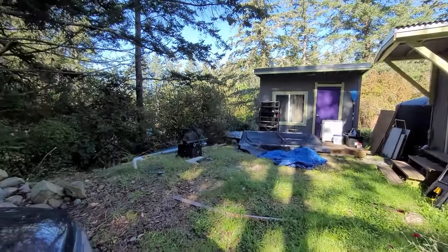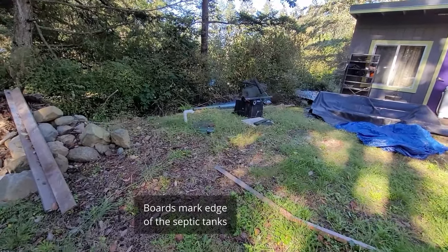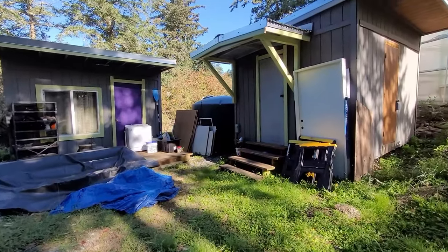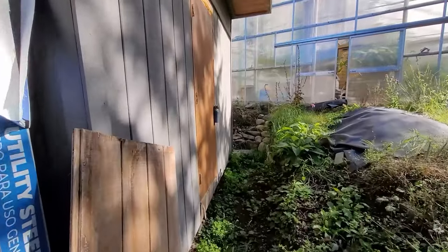These sheds were pre-existing. One on the left is okay, but the one on the right needed a full gut, so I'm also replacing the door and adding more windows. This one will be a workroom and tool storage.